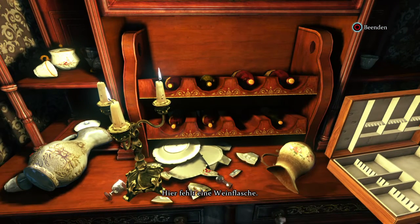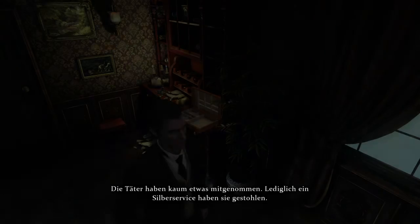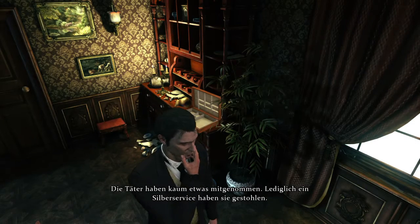A bottle of wine is missing here. The criminals did not thoroughly ransack the house. They only took a little silverware.